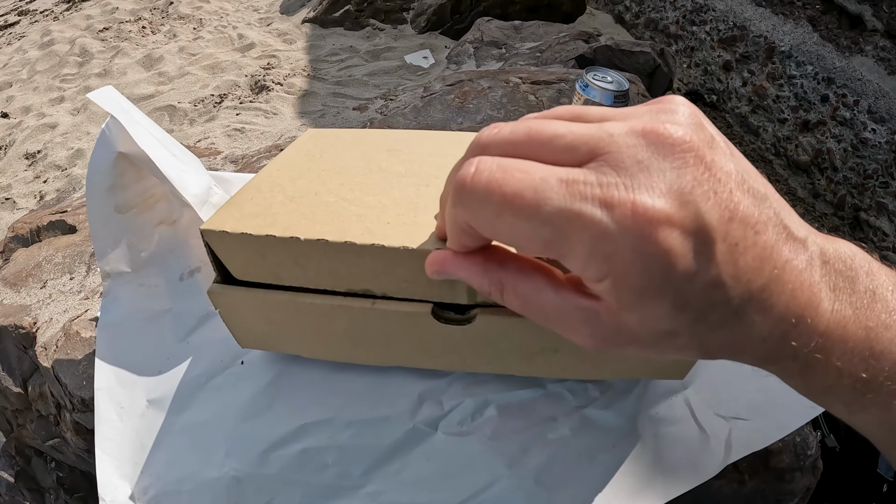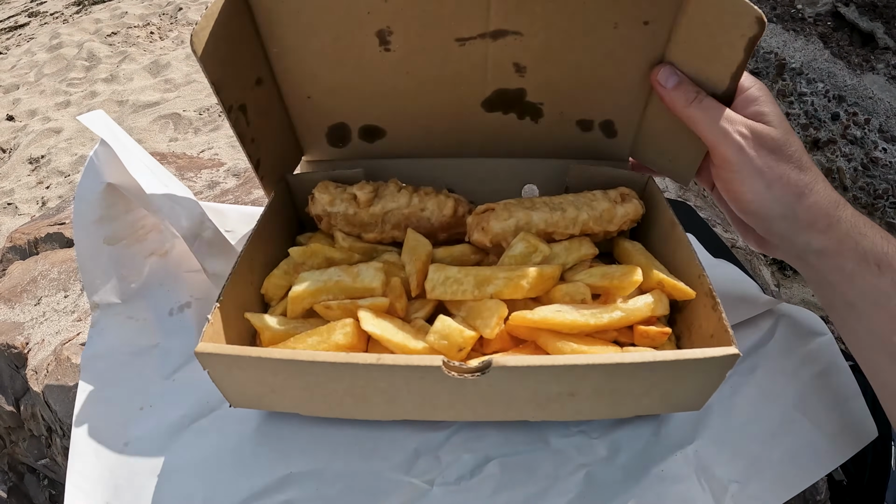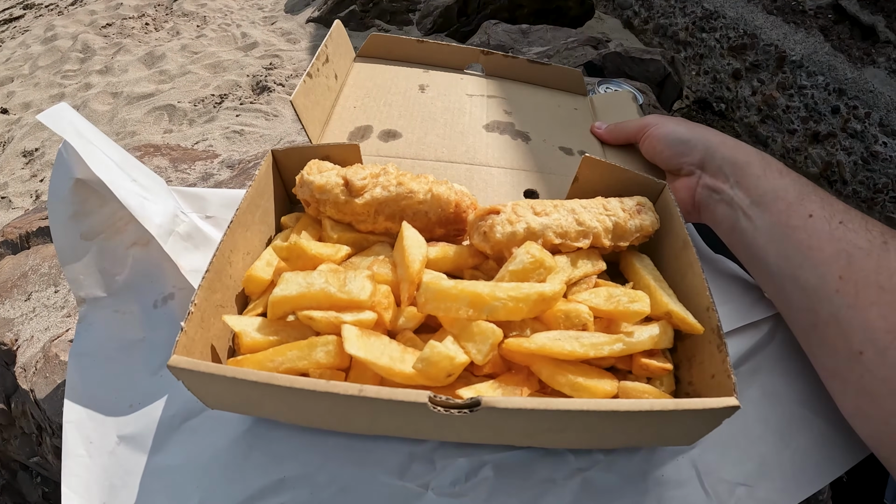I found a nice quiet sheltered spot down here right on the beach, so let's have a look at these sausage and chips. My absolute favourite to put on chips is gravy. And in the main, you can't find gravy in chip shops in Scotland. But today, that one I've just been to, I was absolutely delighted to see it up there on the board. Gravy in a Scottish chip shop. So let's get that gravy smothered over those chips.